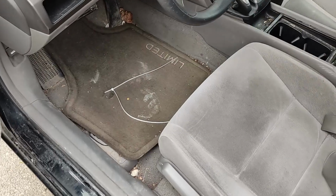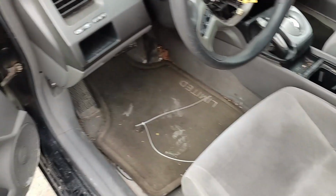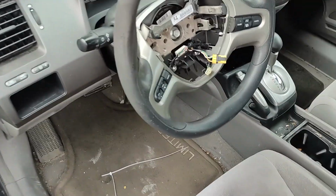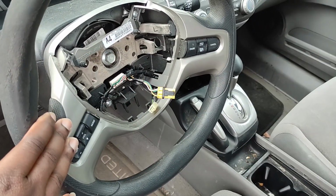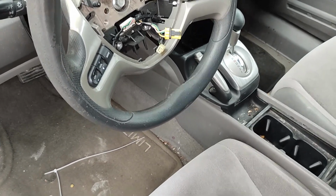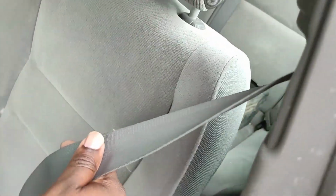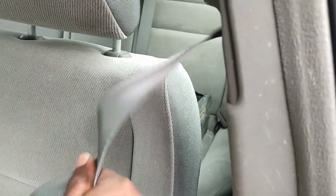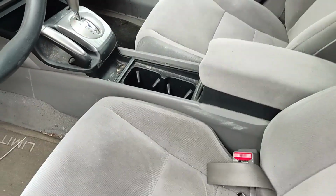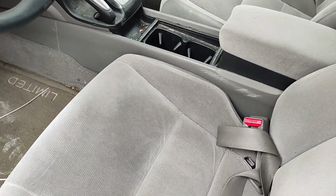The interior of the car is in fairly good shape. It's actually in pretty good shape, you know. Airbag blew. I already took out the airbag. I'll show you in a couple minutes how the airbag comes out. And then I have to replace the seatbelt because the seatbelt locked up. I guess it was just one person driving because all the other seatbelts are fine.